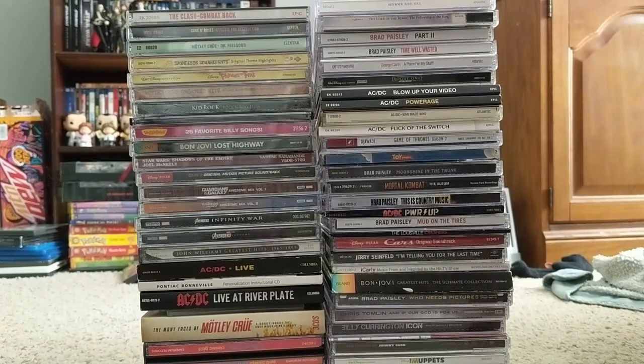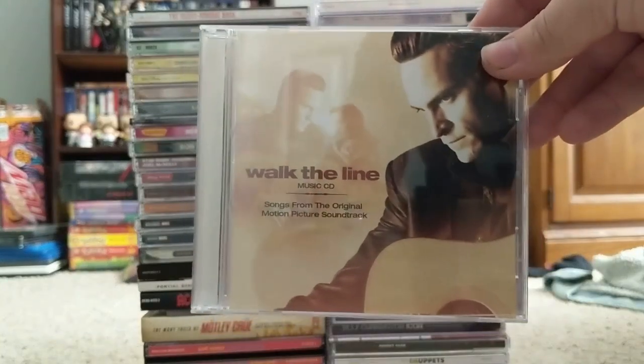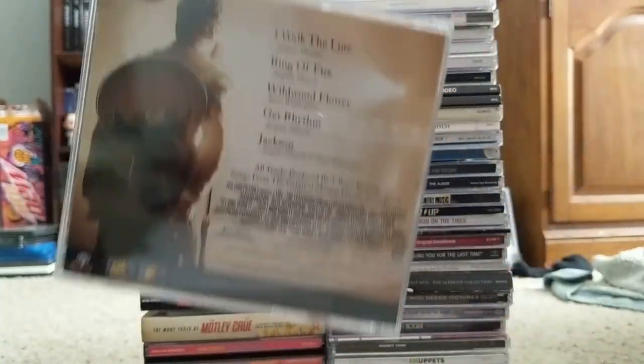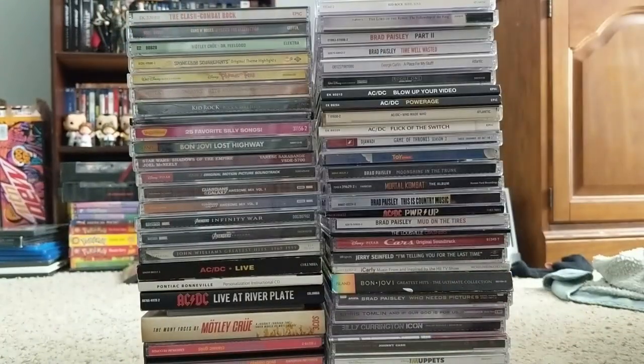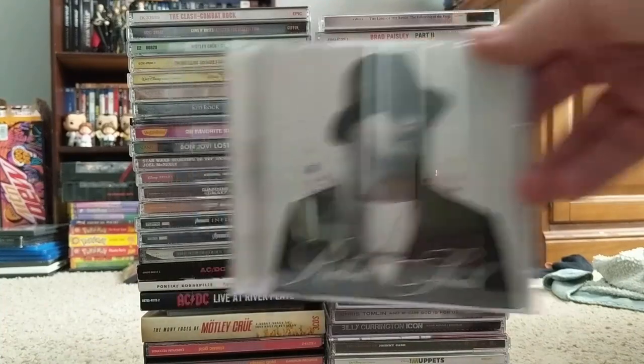I've got this weird sampler CD. I think this came in like a DVD pack or something. It's from Walk the Line, the Johnny Cash biopic. It has some of the songs from the soundtrack sung by Joaquin Phoenix, who, by the way, gives an absolutely beautiful performance as Mr. Johnny Cash. That's another artist that I just absolutely love. Johnny Cash is amazing. Here is one of my only two Kid Rock albums, Rebel Soul, here.